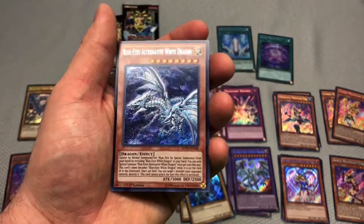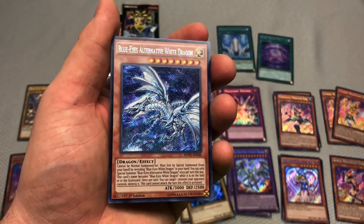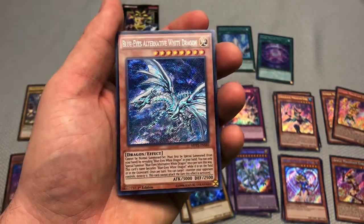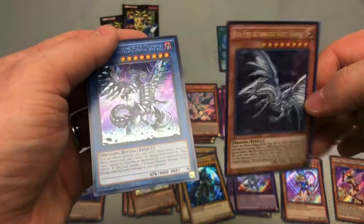We did it. That's nice, and that is beautiful. We got our fourth Blue Eyes Alternative White Dragon. So it is definitely not that uncommon to get a four Blue Eyes box. Is that a Blue Eyes Chaos Max? It sure is. So once again, it goes back to the regular arrangement.